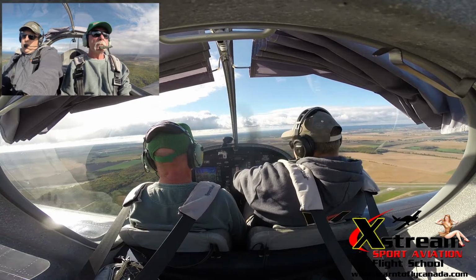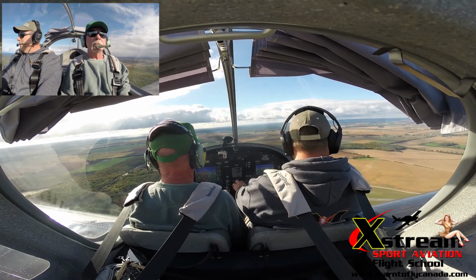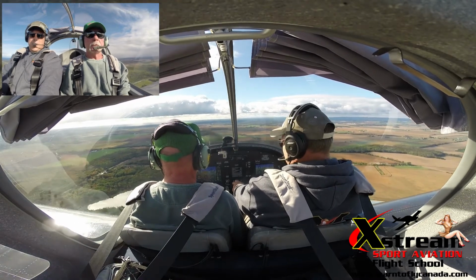So what you're going to do is turn the plane into the wind like that, lean it, so it doesn't start flying all in the wrong direction. I gave it a little bit of right rudder. Edenvale traffic, Golf Papa Delta Whiskey is back tracking on 26.